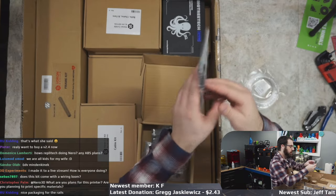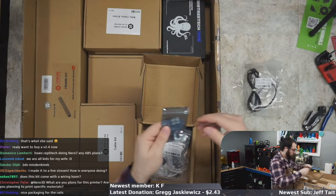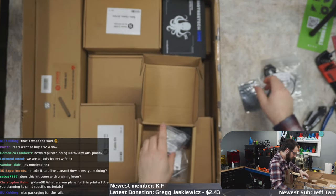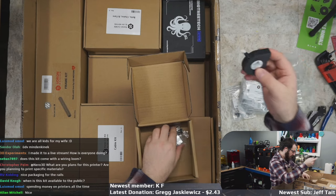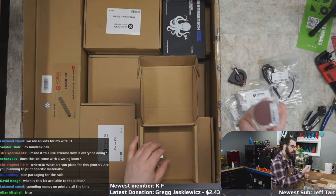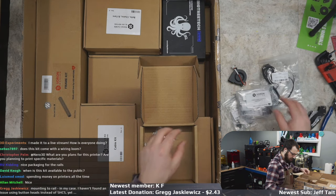What do we got here? NeoPixel cable extensions. NeoPixels, and they even give you one extra in case you goof it up. Sorted connectors, Voron stealth printer fastener kit, the fan, the thumb screw. And sandpaper. Why is sandpaper part of the kit? I'm not sure.